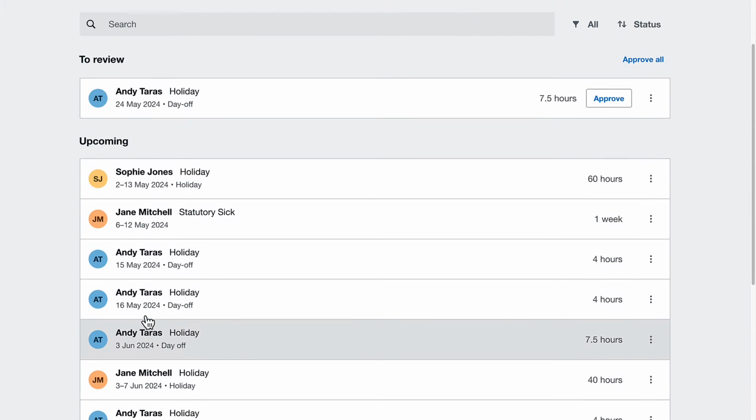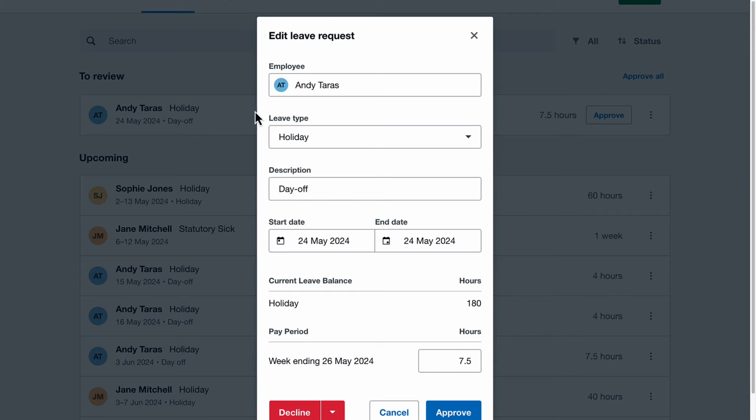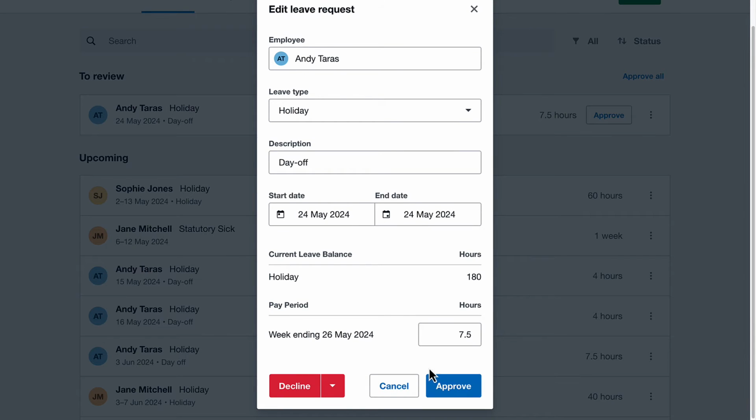So let's click straight through to that request we just sent through from Xero Me. I can see the employee, the leave type, the description, of course the dates too, and I can also see the current leave balance of 180 hours. And what's more, I can also see how many hours will be consumed by this particular request. Now, as an administrator, I could then move forward and either decline it with a note, or I could actually just be really nice and approve it straight away. So let's go ahead and do that.